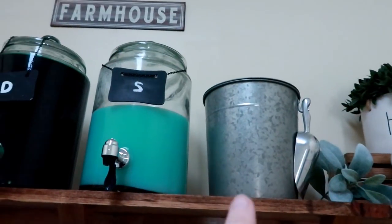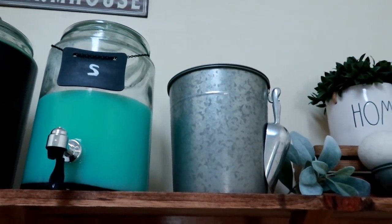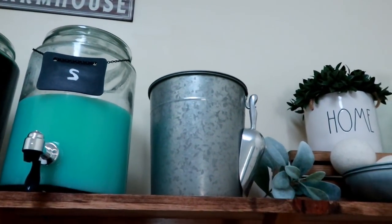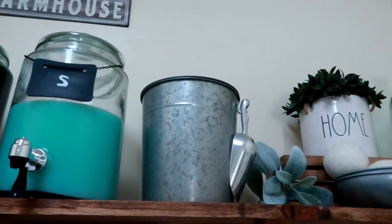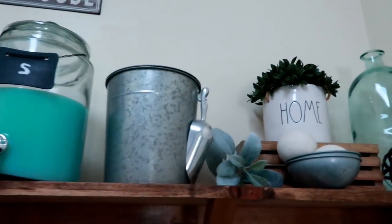This is an ice bucket from Walmart. I'm actually using it for my OxyClean. I just wanted to, like I said, use it. We never use it. When we have parties, we use a lot more ice than that in that tiny little ice bucket, so I thought it would be really cute up here, and also something functional.